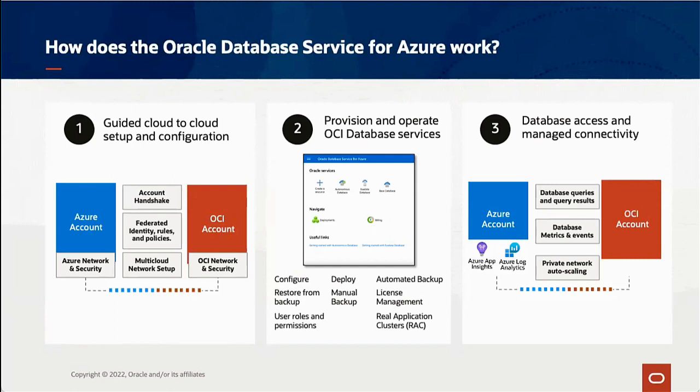The second step, of course, is once you link the two clouds, like I mentioned earlier, you can create the databases, and we give you a set of wizards and options that simplifies database provisioning as well as administration of the databases. More importantly, once you have your database up and running, we also pipe all of the telemetry relating to the database, such as the database metrics, events, and logs, back into Azure. We have a deep integration with Azure. So, for example, the logs would show up in Log Analytics, the events would be piped to Azure Event Grid, and you'd be able to see your metrics in App Insights.